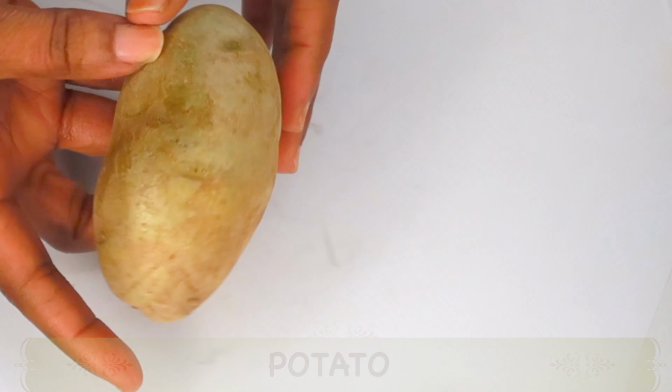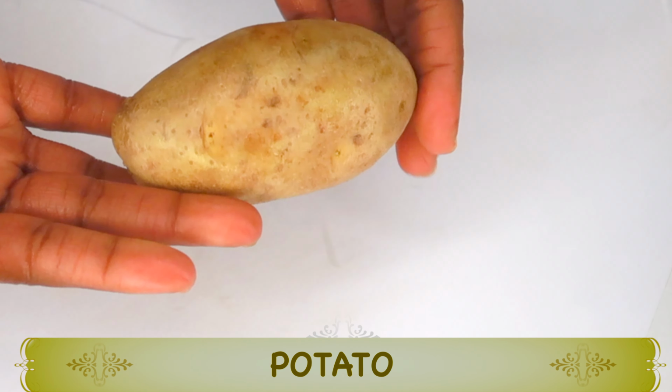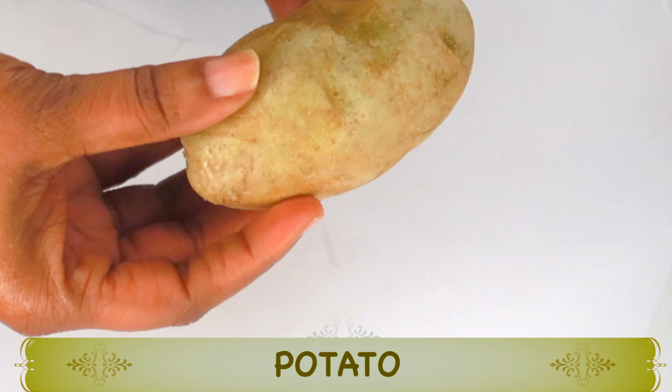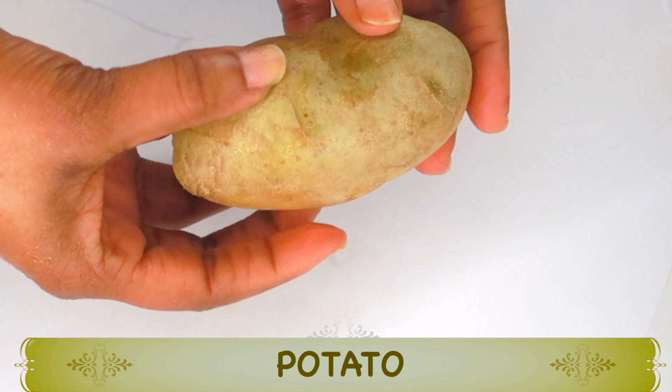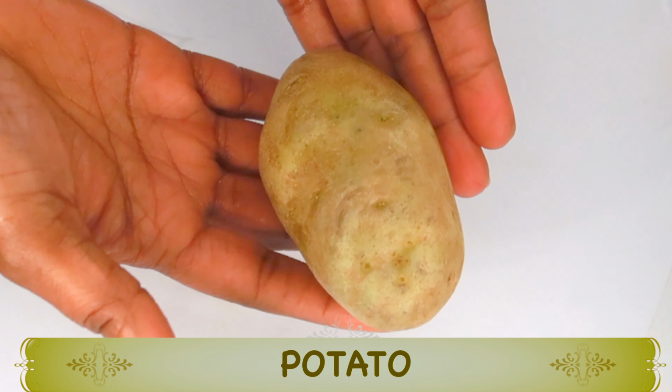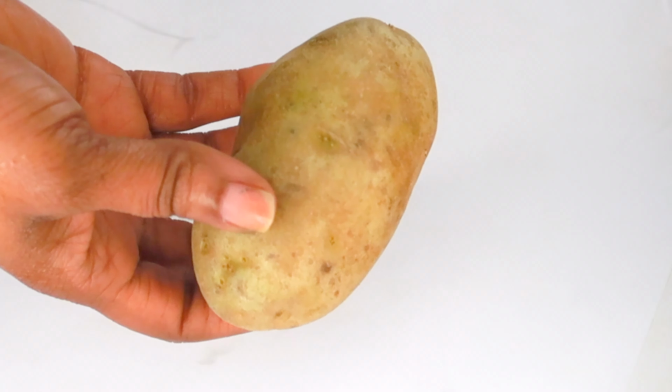Our first ingredient is potato, and potato will help to clear pigmentation on the skin. It will help to brighten the skin. It also has skin tightening properties. All you need from the potato is the potato starch. This is going to help to lift, tighten, and firm the skin naturally.